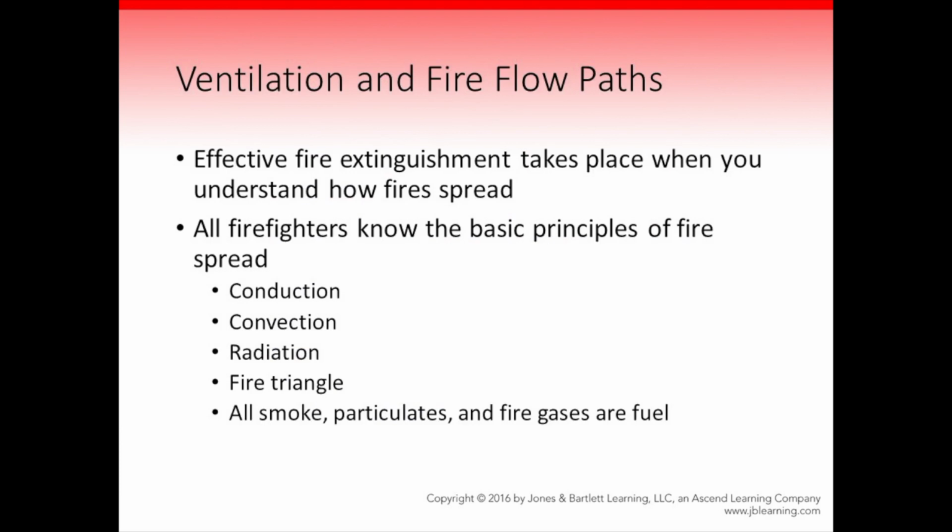All firefighters have learned about fire spread based on the principles of conduction, convection, and radiation, along with the classic fire triangle, which is still helpful to understand fire growth and the suppression of fires. Content fires generate large volumes of smoke, particulates, and gases, all of which are considered fuel. If this fuel is hot enough, it will ignite with the introduction of an adequate oxygen supply.